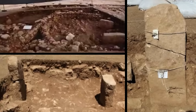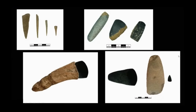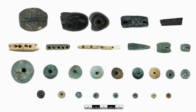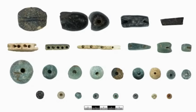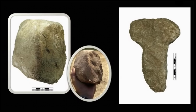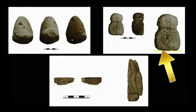But it's not just architectural remains that have been discovered, but a number of artefacts as well, including stone and bone tools, beads, vessels, pestles and mortars, grinding stones, and so on. Some of the stone artefacts look to be symbolic, including this small T-shaped find, and this stone is believed to be the beginnings of a carved human head. There was also this possible phallus-shaped mortar, and this looks to be a human idol.